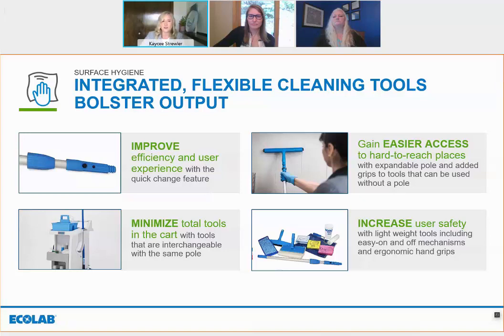They're lightweight, they're durable, they're ergonomic, and when we combine them with these interchangeable heads, again, we can prevent them from walking back and forth to the cart or walking back and forth to a closet to find a different tool that they need for another part of their job.